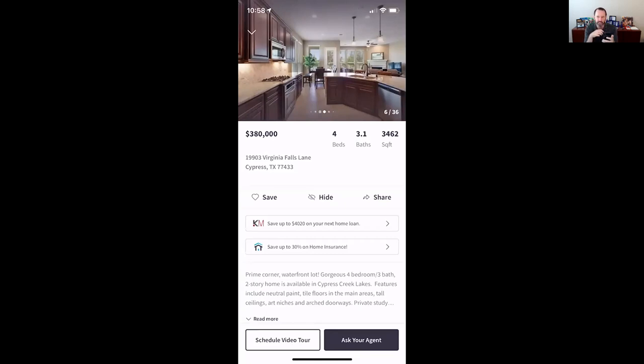Underneath the photos, you've got the price in the top left, 380,000. I can see how many bedrooms, bathrooms, and square footage. There's some white space below the price above the address.